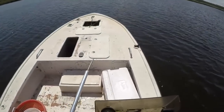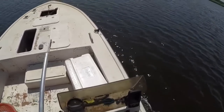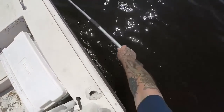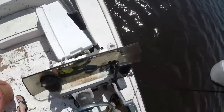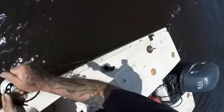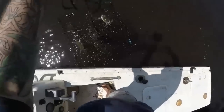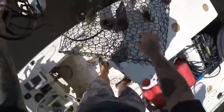Alright guys, I got my first trap here on the channel. Let's see how this one did. This was in that really deep hole. It's like 14 foot. So, curious to see what's in there. Alright. Let's see what's in here. Let's see, 1, 2, 3 nice crabs. So there's 9. So we got 1 better than we did last time.